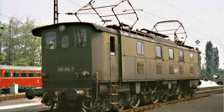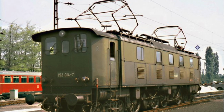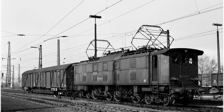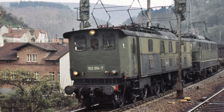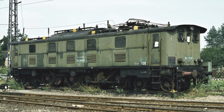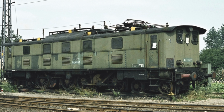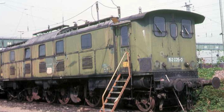In 1968, the class was renumbered to 152 as part of the Bundesbahn's computer-based numbering program. The withdrawals carried on until the last unit left service in 1973. Whilst the majority were dismantled upon withdrawal, a few units were repurposed as stationary auxiliary transformers used to warm empty passenger trains, and they could still be seen in some depots until the 1980s.